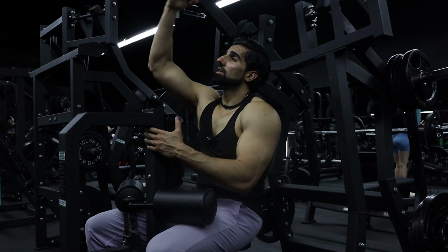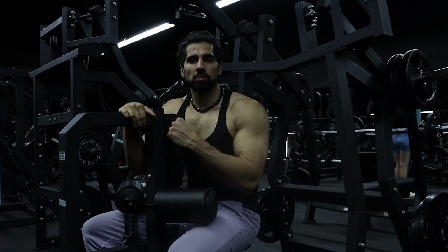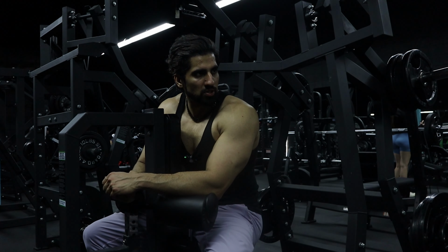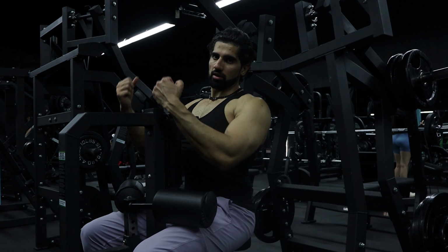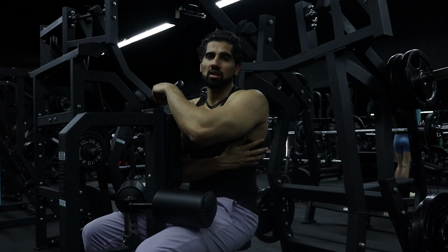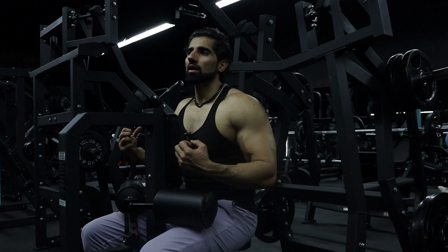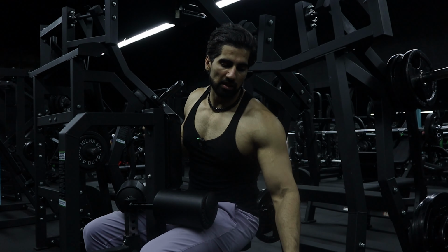I got the lat pulldown plate loaded here. There's a bunch of 25s already up, so I'm gonna start off with that, and then we'll do a couple more sets, just add on some more weight to it, get full squeezes. Still trying to target the back for width, so keeping the focus on the lats and the rear delts as I squeeze it down, keeping my grip and my position a little bit wider so it hits the lats too.